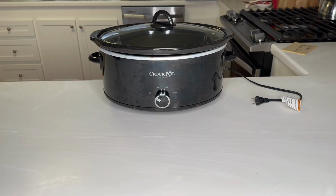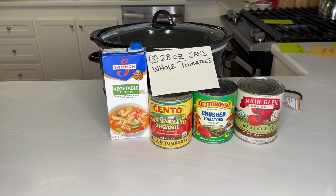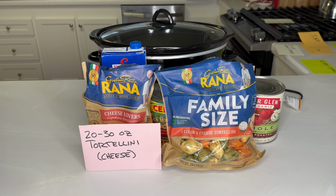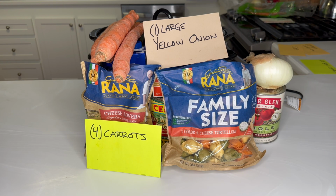This recipe calls for 32 ounces of vegetable broth, 3 20-ounce cans of whole tomatoes. You can choose any tomatoes. What I like to do is choose 2 cans whole tomatoes, one of which is fire roasted, and then the third can I like to get crushed tomatoes in a basil sauce. 20 to 30 ounces of cheese tortellini. Of course, more is always better. 1 cup of heavy cream, 4 carrots, and 1 large yellow onion.